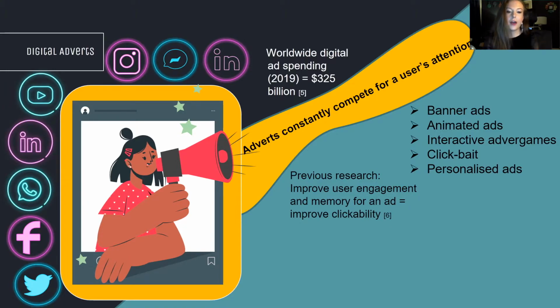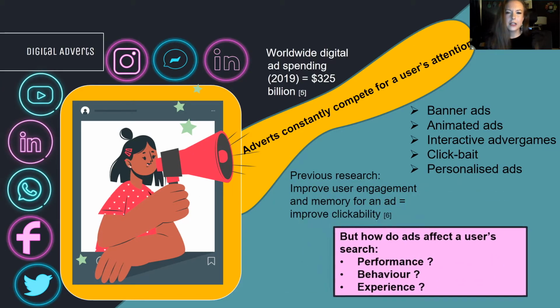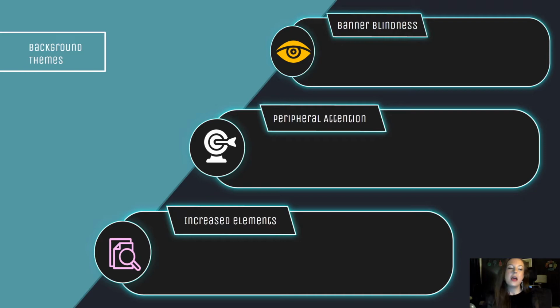However, although research is focused on retrieving clickable ads or improving an ad's engagement, little research has focused on how the presence of ads are actually affecting a user, especially when they are trying to retrieve information online. So to inform my hypotheses, I summarised relevant background literature into 3 themes, and this has created expectations for what might happen to users when ads are present compared to absent.